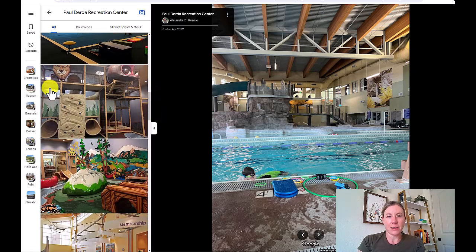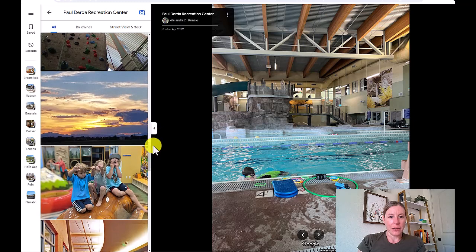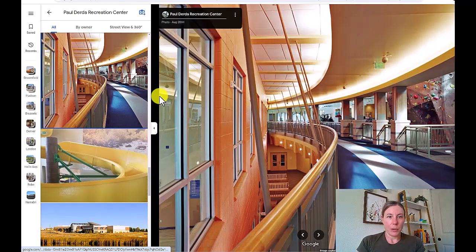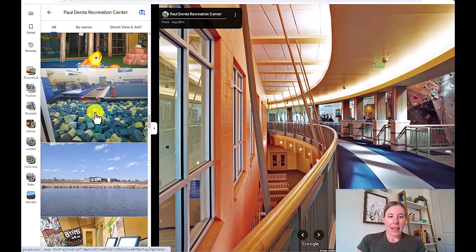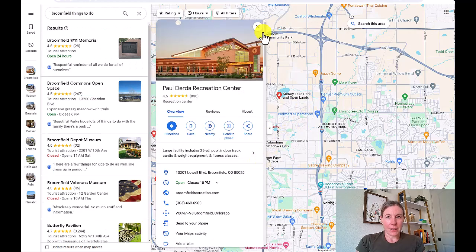So whether you are doing Silver Sneakers classes because you're a little older, or whether your kids are in gymnastics, you can see the indoor play area here, which is great in the winter. It's big and open, all kinds of classes. There's that climbing wall I was talking about. Great way to bring the kids and burn some energy in those winter months. There is a walking track if you prefer to walk inside. And it is a great space whether you are looking for lessons for something or you just want to hang out with the kids and burn off some of that energy. So that is the rec center.